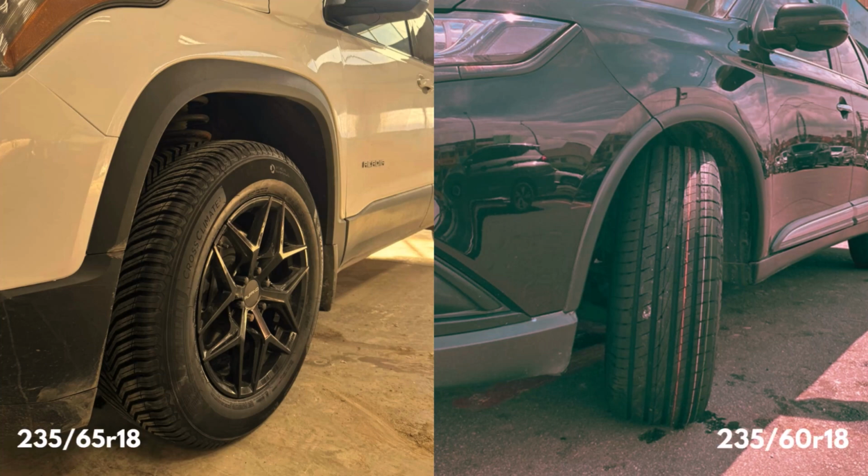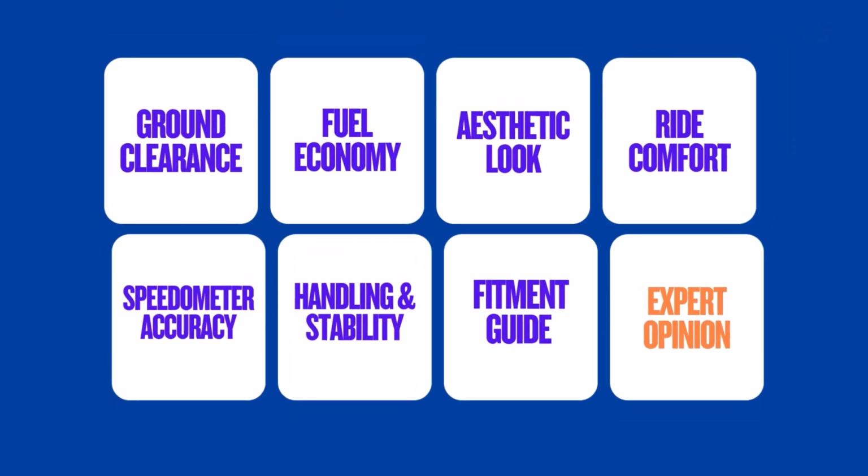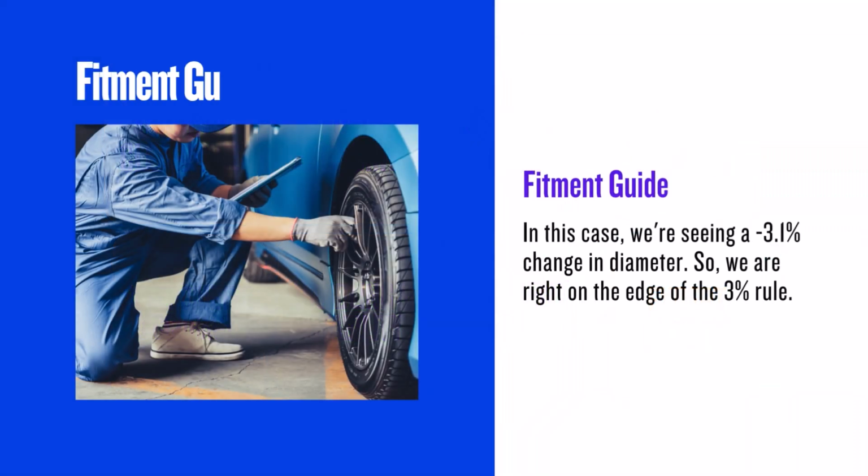Today, we're diving deep into the world of tire sizes and exploring what happens when you switch from a 235/65 R18 to a 235/60 R18. We'll cover everything from fitment to real-world driving effects, so you can make an informed decision.